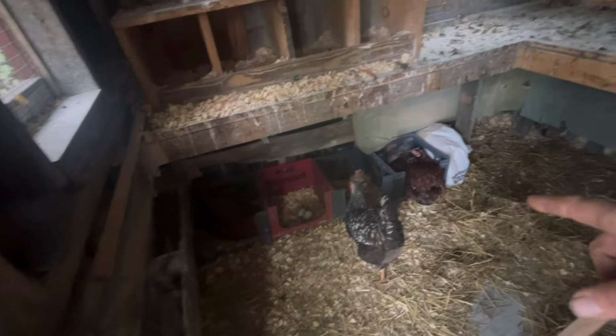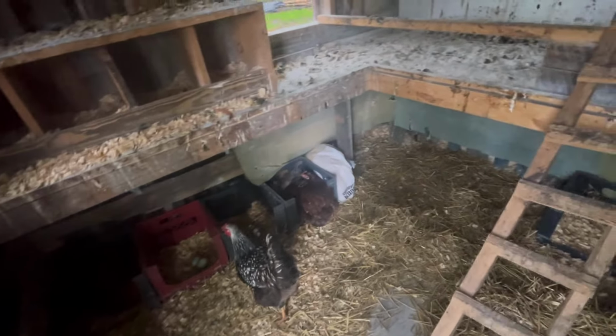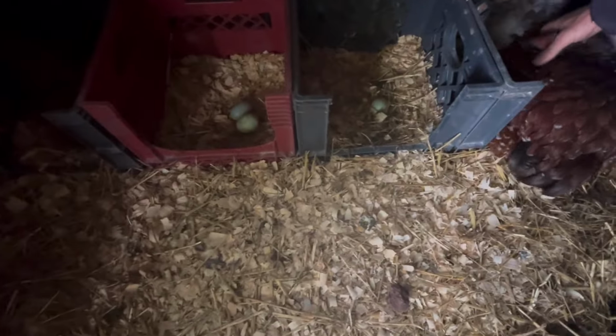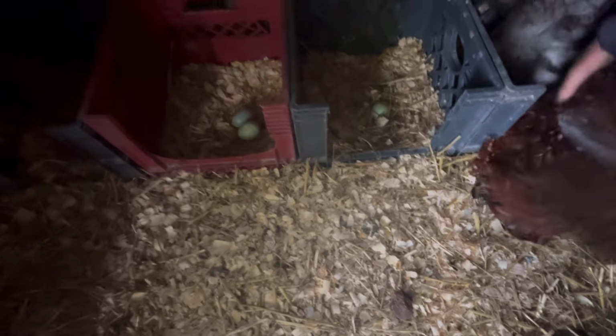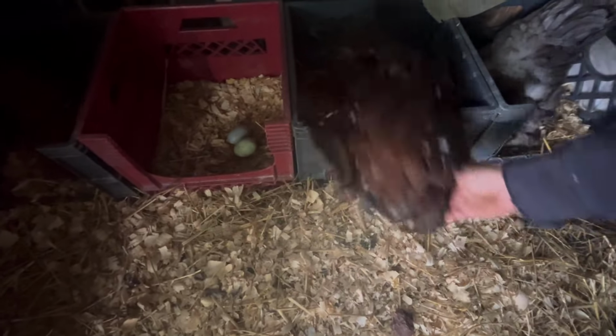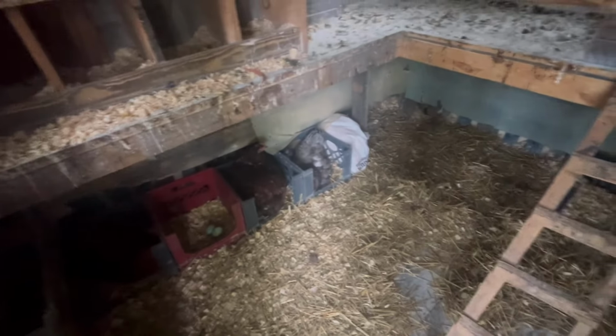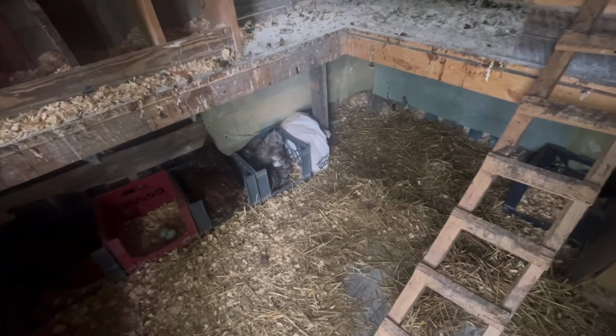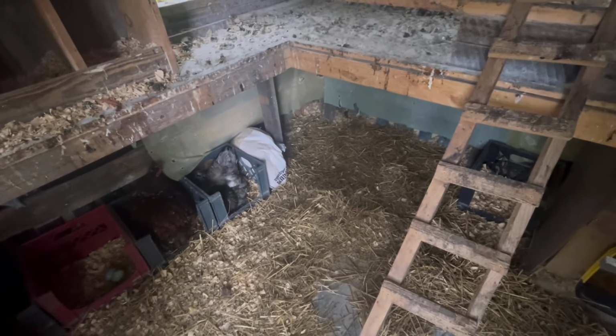So as you can see, we got a couple chickens here. There's some eggs. Oh, there's two. I gotta move her out of there. She shouldn't be in there. Come on. Come on. Come on. You're on top of her. Over here. There you go. Yeah, what's her name there? Truffle. She's been broody for a couple days. Well, about a week now.